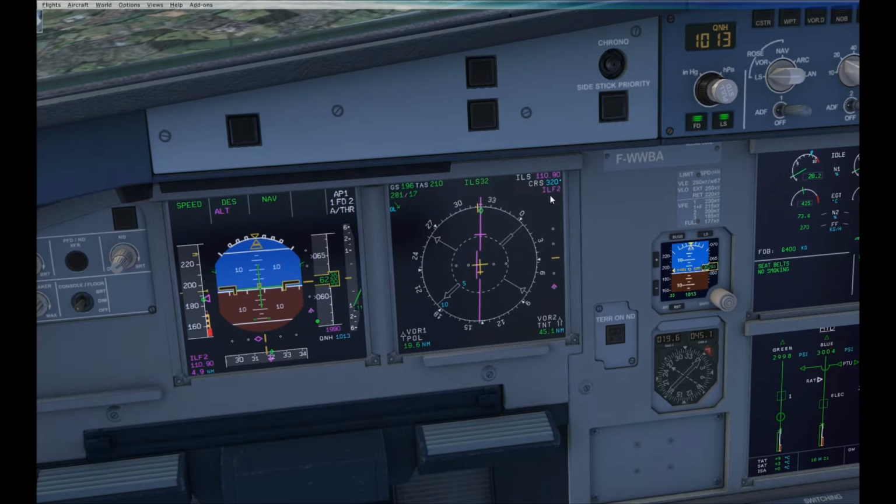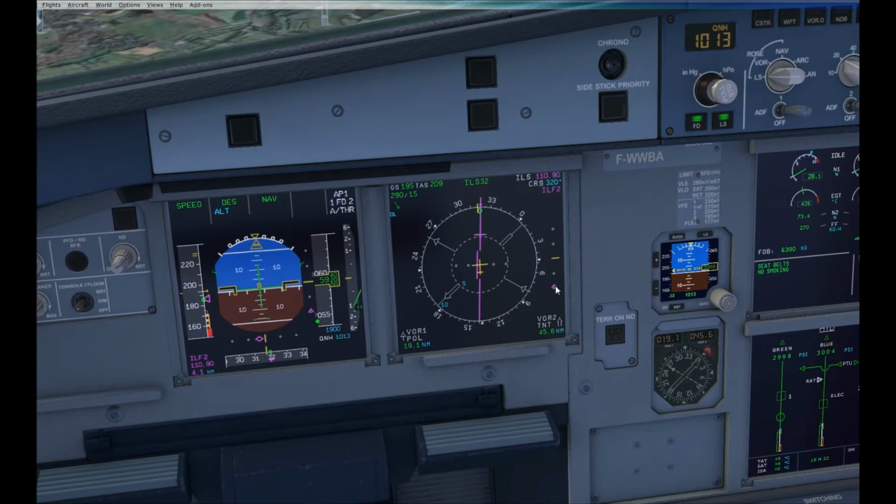The FMC has auto-tuned the frequency 110.90, course 320, because that is already in its database. Here is my localizer bar. There is my glide slope. I'm a bit high. I need to descend faster.